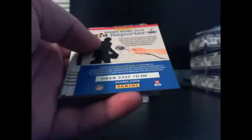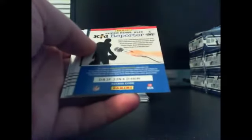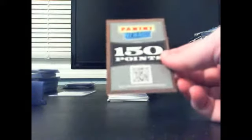Bishop Stanky Leg and Jeremy Hill round numbers. I bet Jamarcus Russell wished he did. What? Oh, weirdo. Touchdown tandem Alex Smith and Dwayne Bowe. And 150 Panini points. I know I'm just being stupid.